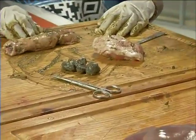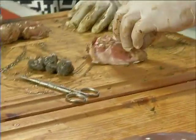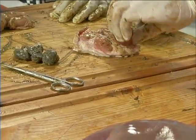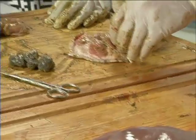Okay? Now, my favorite part, I love this. This is what you will eat. So, if you eat pork, that's your roast for tonight? Yeah. This is. Or like your char. In this area.